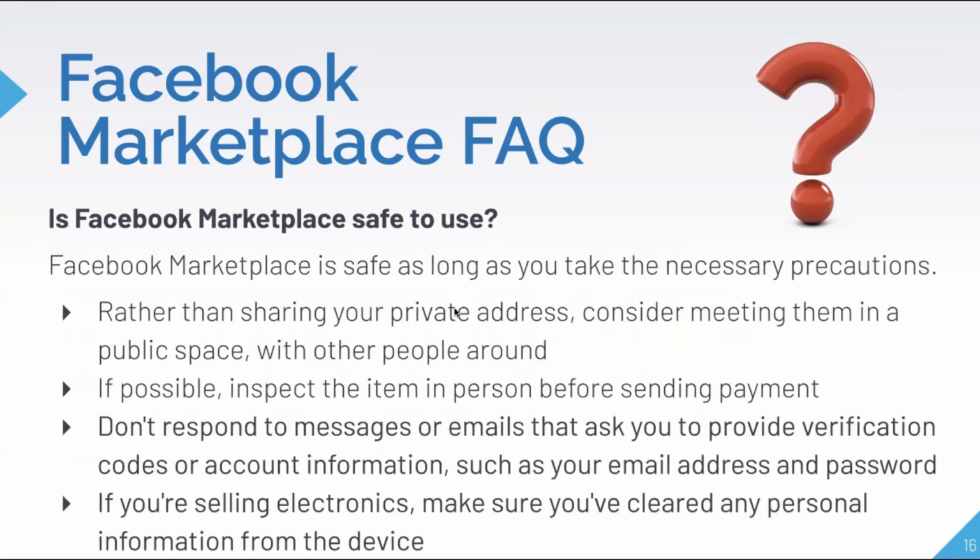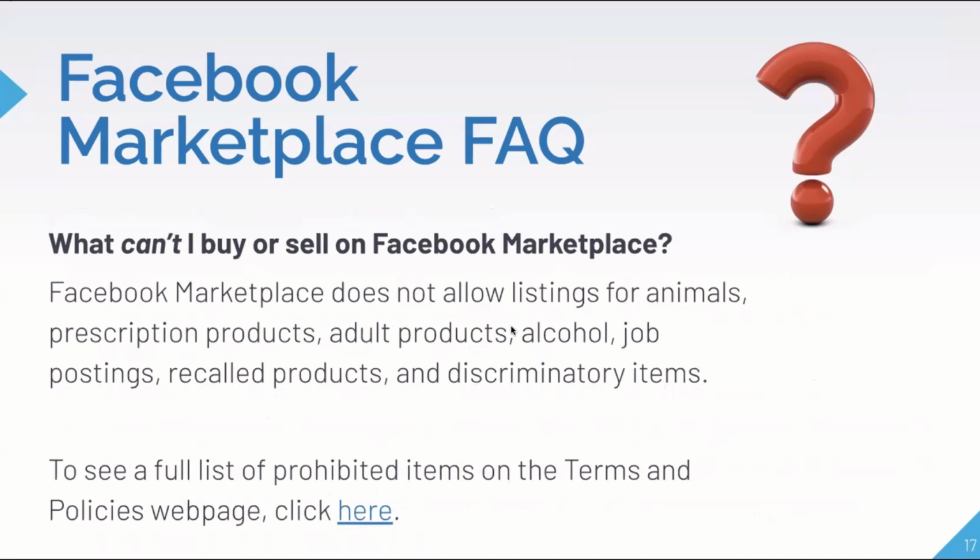Is Facebook Marketplace safe to use? It is safe as long as you take the necessary precautions. Rather than sharing your private address, consider meeting them in a public space with other people around, and if possible, inspect the item in person before sending payment. Because again, there can be scams. Don't respond to messages or emails that ask you to provide verification codes or account information, such as your email address and password. If you're selling electronics, make sure you've cleared any personal information from the device, just as an extra safety precaution.